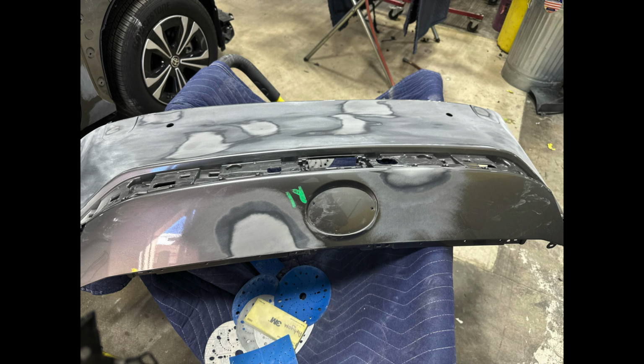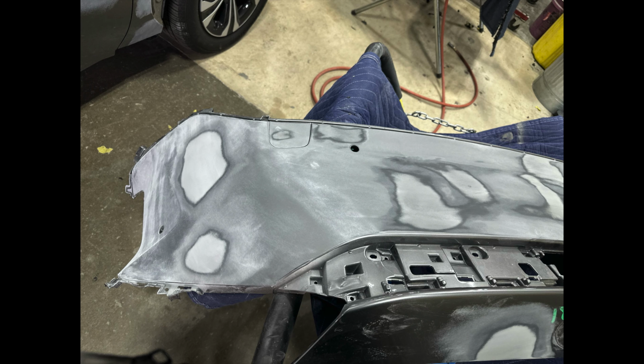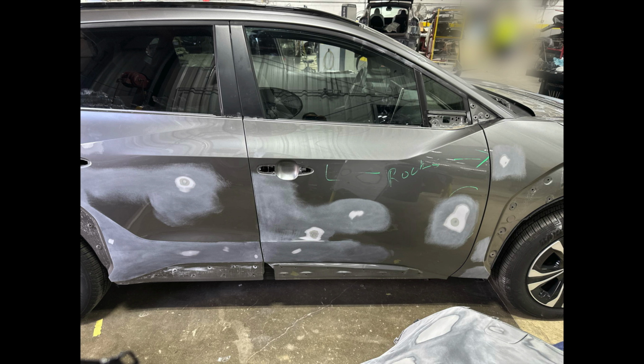This is the craziest part, this front bumper. This whole assembly basically had to be redone. You can see all of the paint repair they had to do. And then here is another angle of the side.